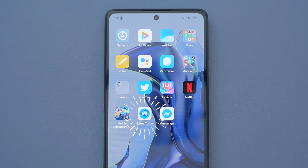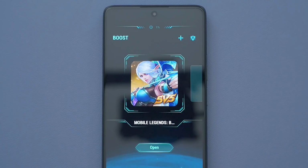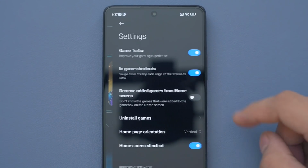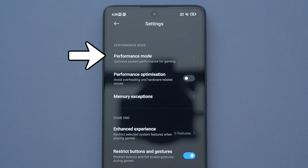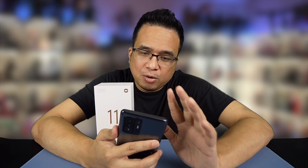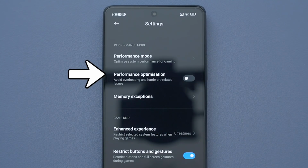Okay? With regards to gaming, meron siyang Game Turbo. Ayan, kung makikita nyo dito. Pag binuksan mo yan, makikita mo kagad kung anong game ang nandito nakalagay. Ako nakalagay Mobile Legends. Mamaya natin i-open. So, let's check the settings. So, we can change the homepage orientation. It's either vertical or horizontal lang naman siya. We can enable yung kanyang performance mode. Merong bandwidth priority. So, it gives more bandwidth to the games running in the foreground. And then, pwede mo rin enable yung optimized touch control and then enhanced audio. So, meron din tong performance optimization para ma-avoid yung kanyang overheating and hardware-related issues.